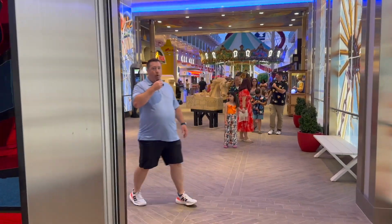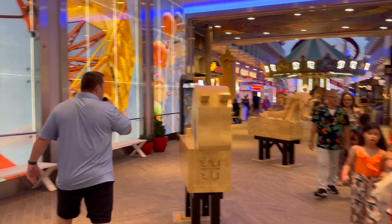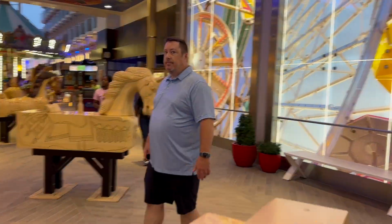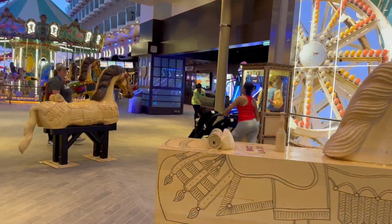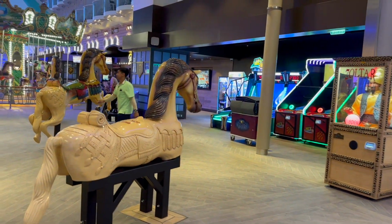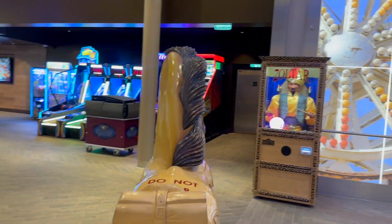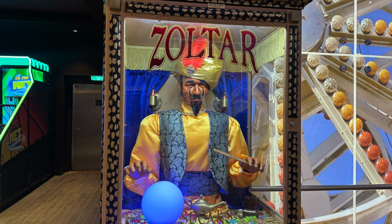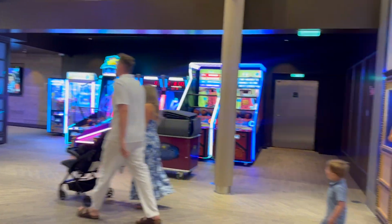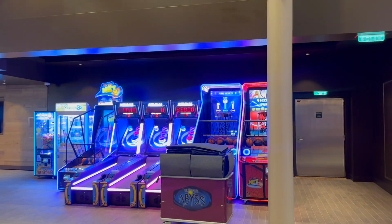And Deck 6 Boardwalk is another one of the main neighborhoods here on Utopia of the Seas, as well as all Oasis class ships. Each of these horses are hand carved, and they show you the different stages until their completion on the carousel. Off to your right, you have the Zoltar, which is from that famous movie Big. Which do you think you'll get? It's not free, it costs $1. And then there's also some games for kids or big kids like us.